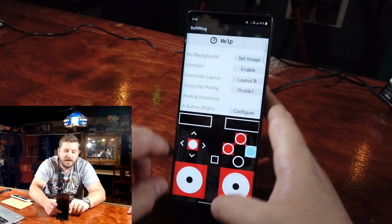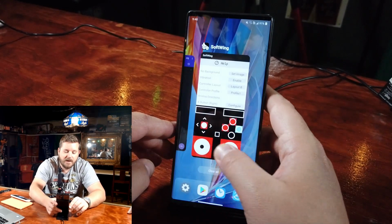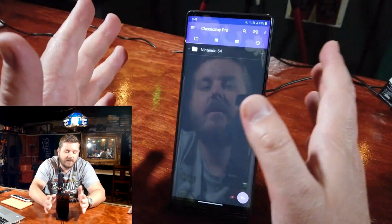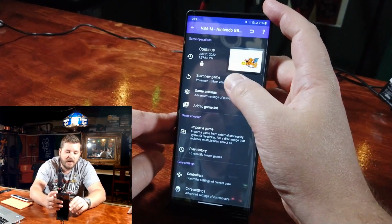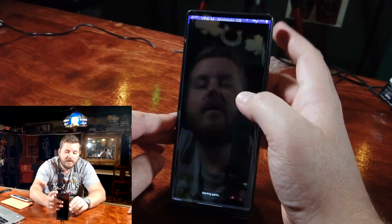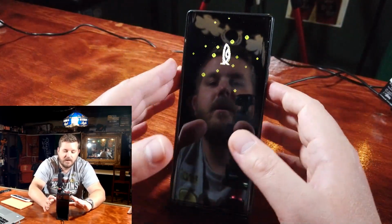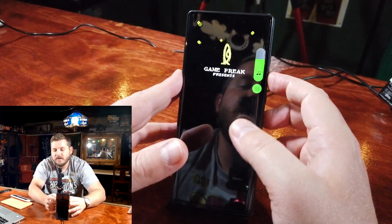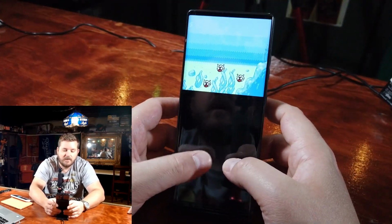So you can set up a controller scheme, but again, it's not native by any means. If I go in here and start up my Game Boy emulator, obviously it'll start here. I actually turned the buttons off, so you can't see them right now, but they are right down here if I can hit them.